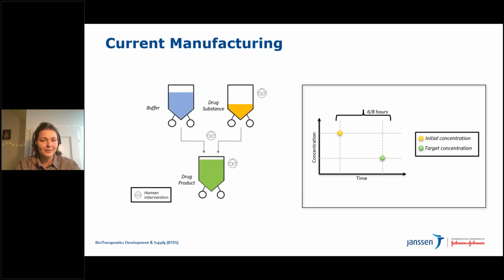So as you may notice, this is an articulated process to reach the final target concentration, and being so, it may be affected by inaccuracies and errors along the path. Together with that, a disadvantage of this procedure is that we don't really know what is going on in our drug product tank.